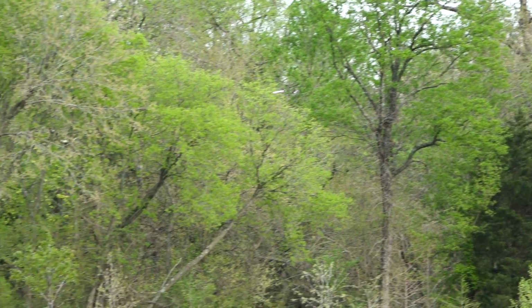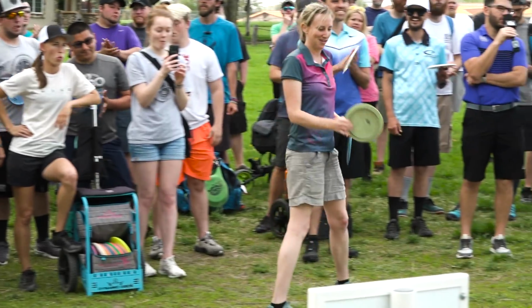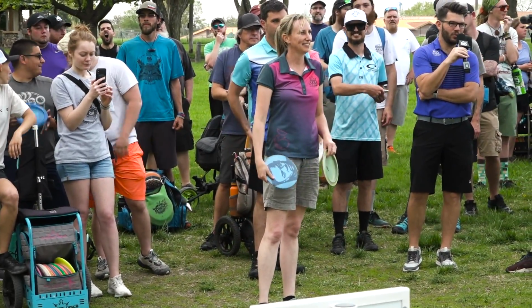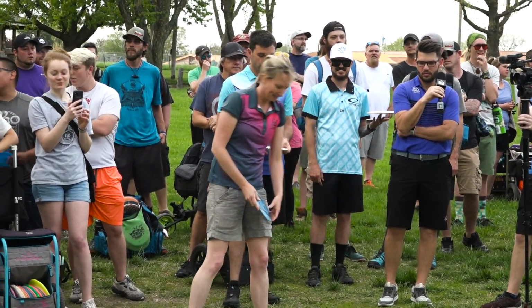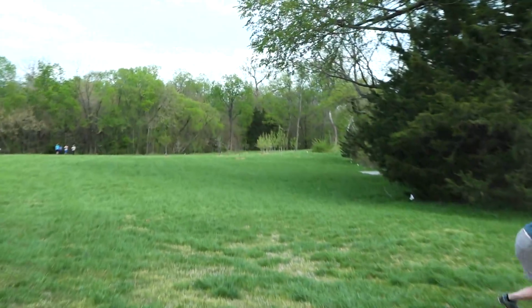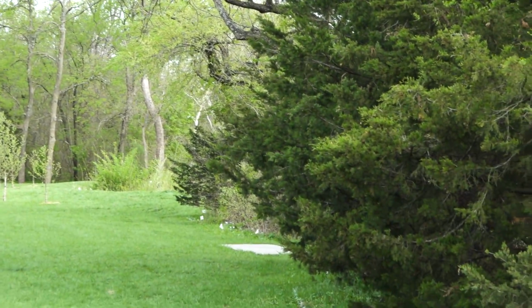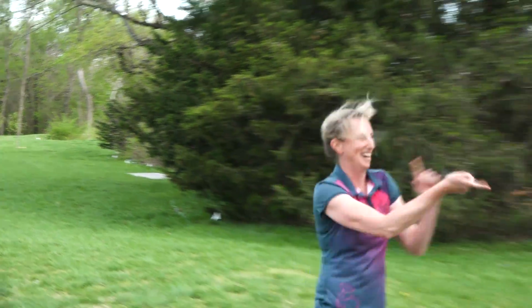Ooh, nice hyzer out into the field, never in danger. That's going to give guest team Zoe absolutely the green light to get aggressive here. Zoe, without stretching, crunches a disc. She may never see that one again.